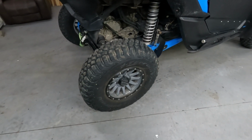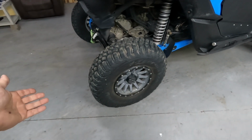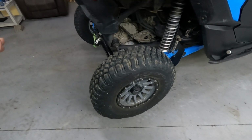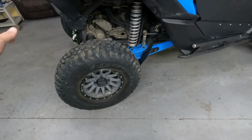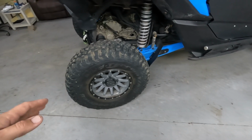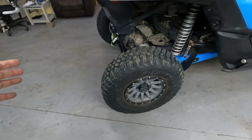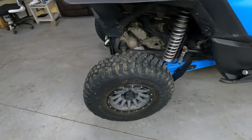It came with these wheels and tires, the Raceline wheels, BF Goodrich Mud Terrains, or the KM3s. They did great at Windrock. They're not the greatest in the mud, but they seem to do pretty well as long as you keep them spinning.